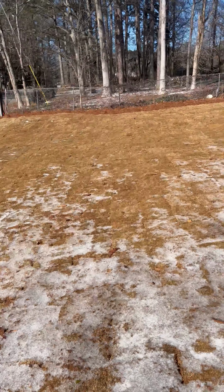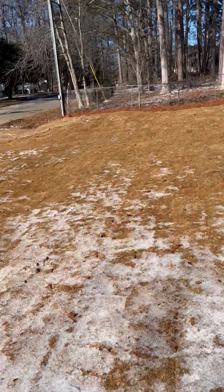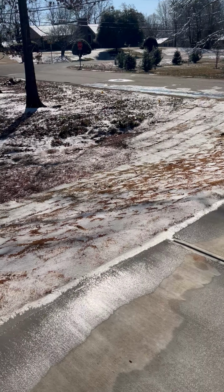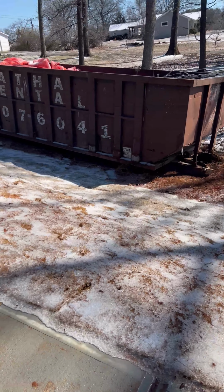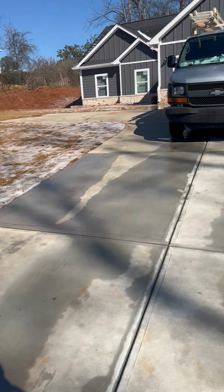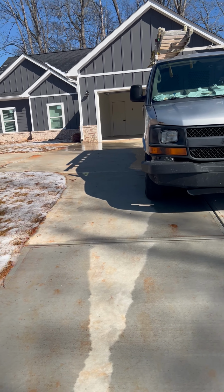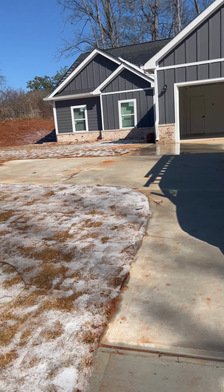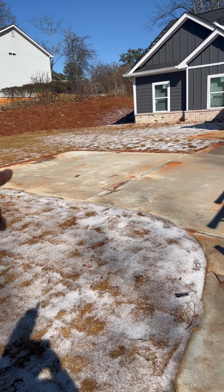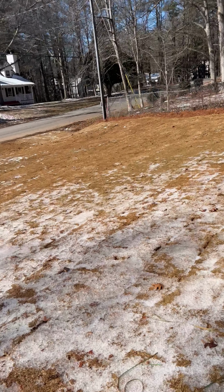Yard is done. Driveway is done. There's so many things I had to go over. It's not fun. But first time we did this, we stopped the sod right here and we planted seeds for the rest.